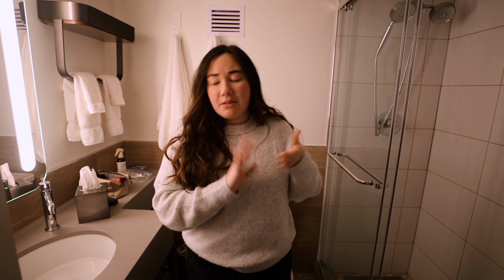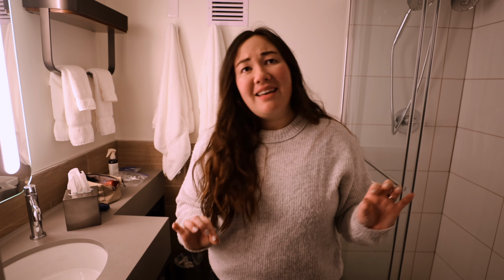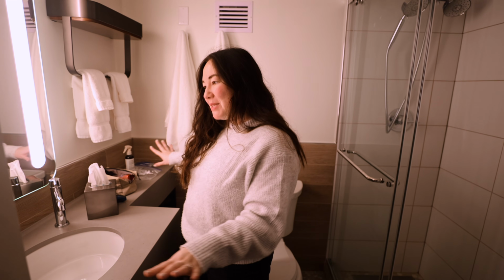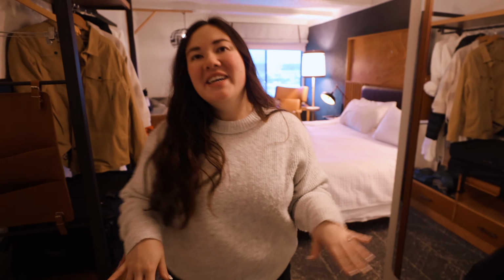They have shampoo, conditioner, body wash, which are actually really nice smelling. Same with their lotion. It smells really good. It says Jonathan Adler. Tons of counter space. Their mirror and vanity is super bright also. That's enough about the bathroom.